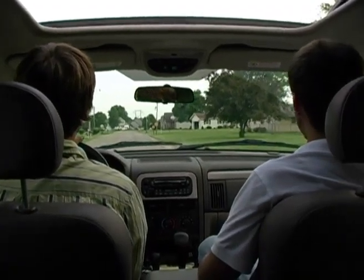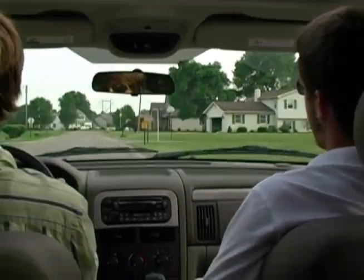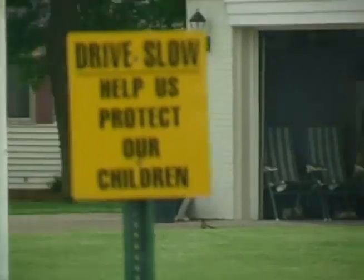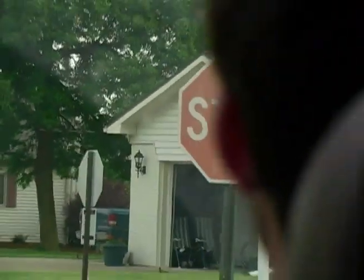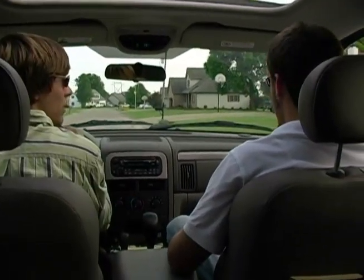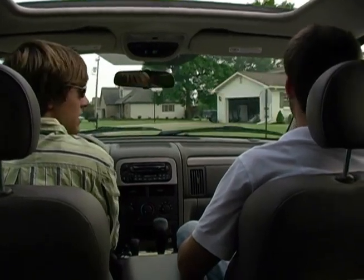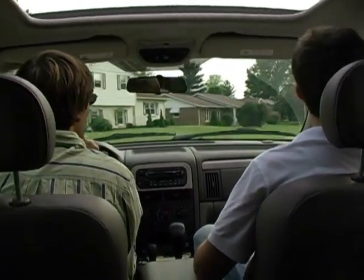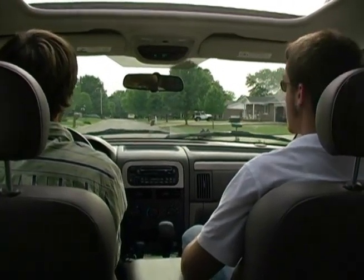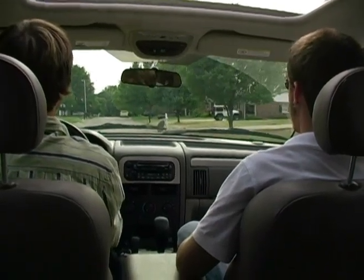Here's just an example of why we need to drive slow. Yeah. We'll get a good angle on that. Here's a good sign. We need to drive slow in order to help them protect their children. Getting that? Alright, now we're going to drive by the home of the Doug, his den, as some would say. He's actually one of the lesser few people out here. But still, we know for sure that he won't be outside doing anything. We'll just make sure he's home.